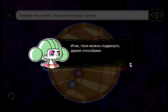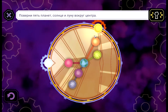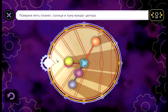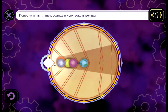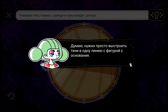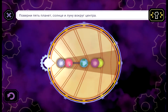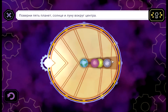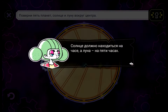Nothing. So there are two ways to move the shadows. Rotate the planets and rotate the sun and moon. I guess that's wrong. I think you just need to get the shadows to line up with the shape on the base. Nope. The sun and moon need to be at 1 o'clock and 5 o'clock.